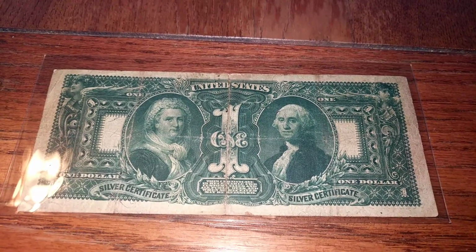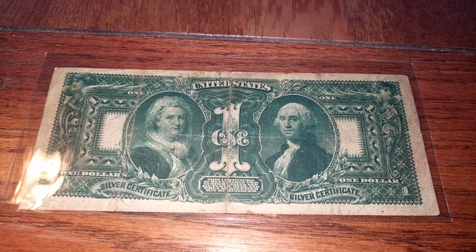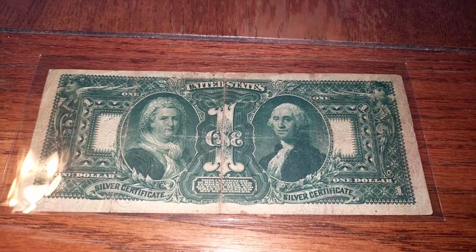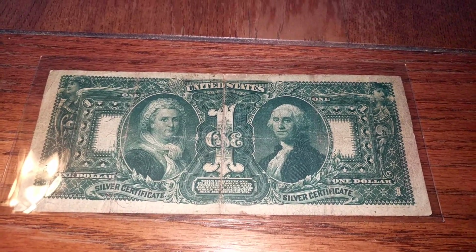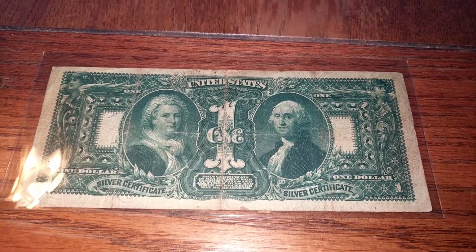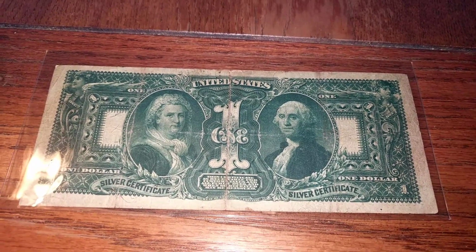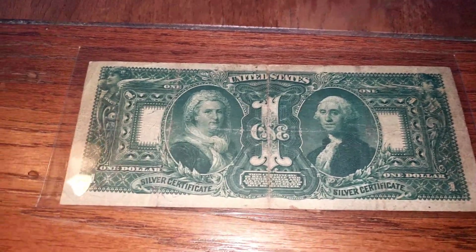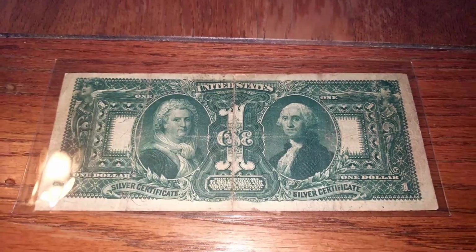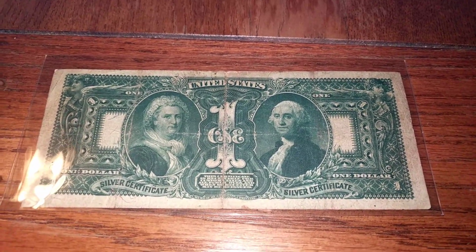That actual vignette started in 1869 on that $100 bill that's so iconic. If you ever get a chance, go to Google, type in 1869 $100 bill, and you can see that iconic Lincoln vignette. And that was designed by Charles Burt, the same guy that designed the Martha Washington one here. I learned that a long time ago from a guy I was in a coin club with, and I always thought that was a really cool piece of American history.